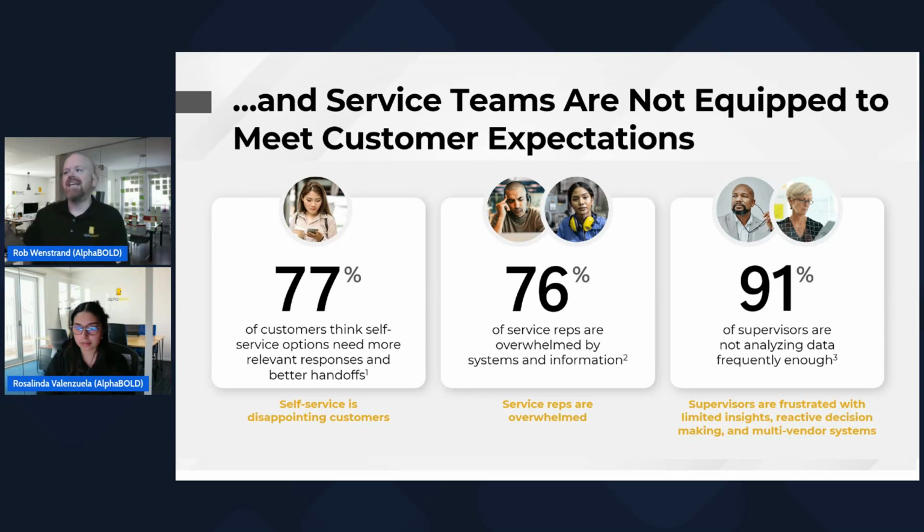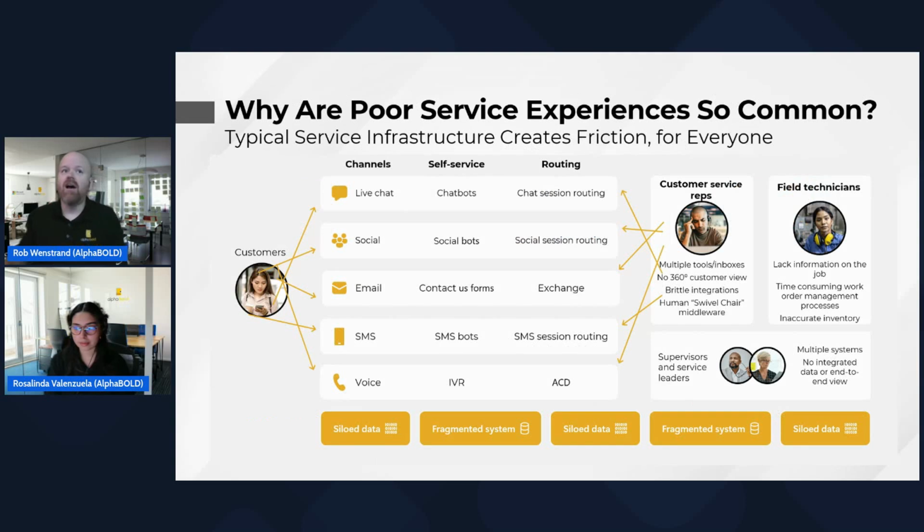And then, of course, the data. So supervisors and managers, we're collecting and getting all of this information, but we're not using it to do analysis to improve our business processes. So why are these poor experiences so common?